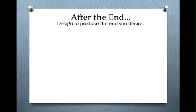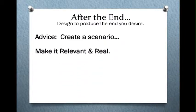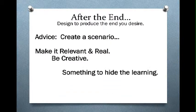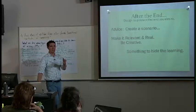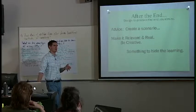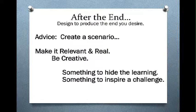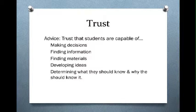So basically, create your scenario that's realistic and relevant to them. Be as creative as possible yourself. Something that hides the learning, which I said to a few of you before. They thought they were making a rave stick, right? They didn't know that they were learning about circuits, or electricity for that matter. And something that inspires a challenge within themselves or among their peers, a little competition.